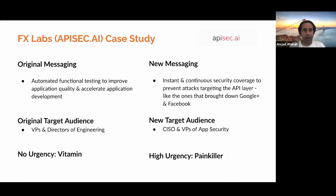So the last slide I want to cover is a real case study based on our own experience. I was a founder a couple of years ago of a company called FX Labs, which recently rebranded to APISec.ai. When we started the company, we sought to build a test automation platform to improve application quality and accelerate application development. The platform works specifically with APIs. We'd introspect the API documentation of software applications, generate a bunch of tests, run these tests at scale, and aggregate the results to help developers run them as part of their continuous integration and development processes.